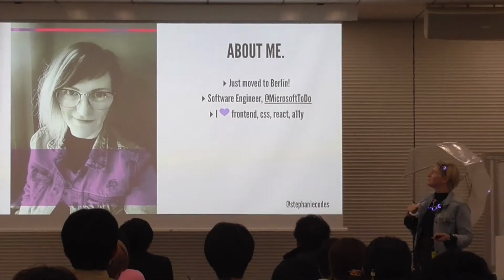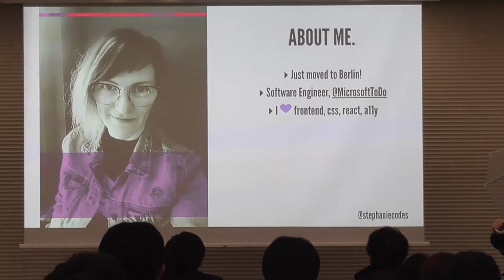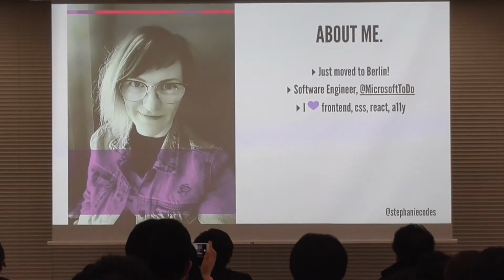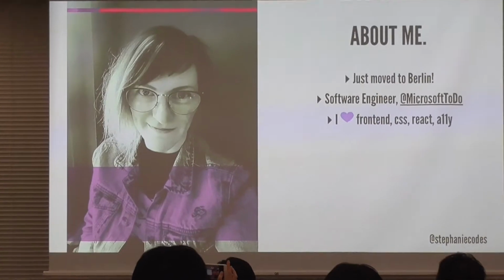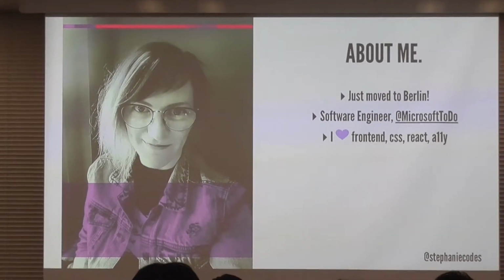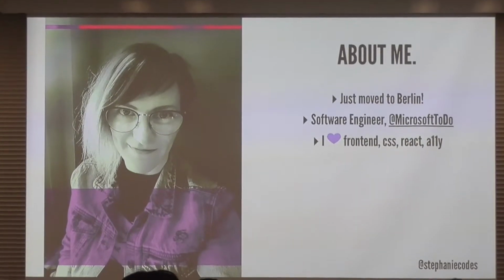Yeah, about me. I'm originally from the US. I lived in Amsterdam for 4 years. That'll be important in a minute. But I just moved to Berlin. I'm a software engineer now at Microsoft, working on the Microsoft To Do app. And I really love front-end, CSS, React, and accessibility.